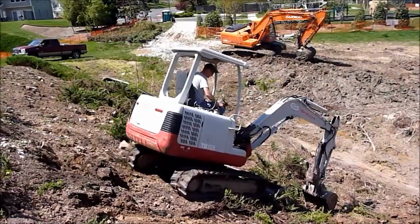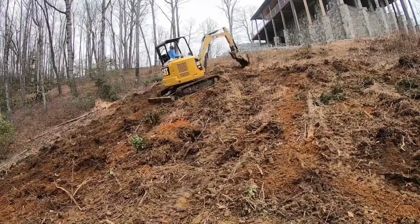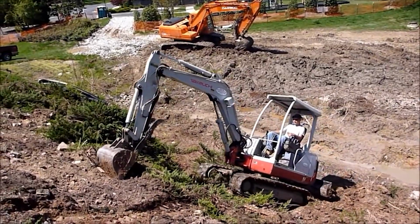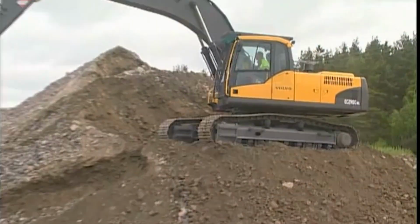The operator nudges the excavator toward the cliff line, carving out a path where there's nothing but loose soil and uneven ground. Every inch matters, the treads shift, the bucket bites in, and you can see the tension, not just in the machine, but in the silence between each move. One miscalculated angle and the whole slope could give out.